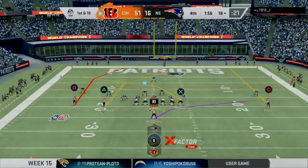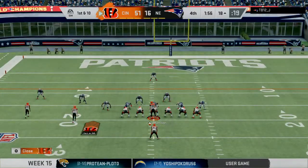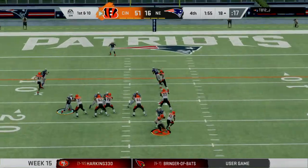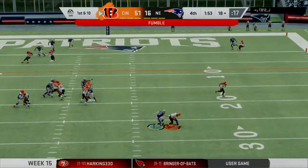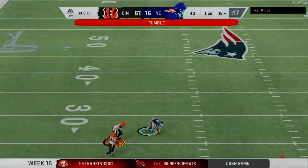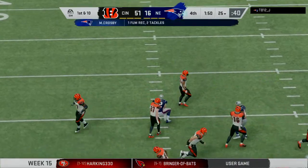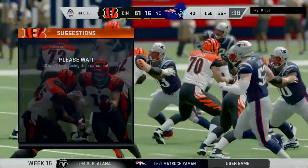So the Bengals in possession of the football here as we get you reset. And let's see what they've come up with offensively after having time to talk it over. Nowhere to go here. He lost the football. And it's picked up by the Patriots. And his guys will take over at the 25-yard line.